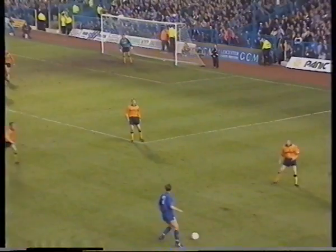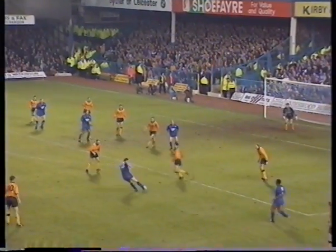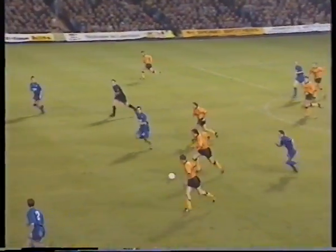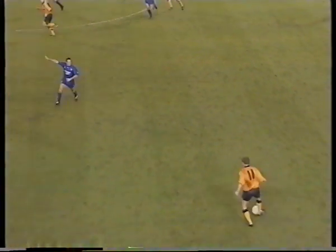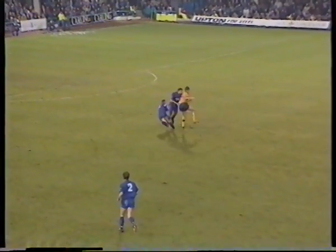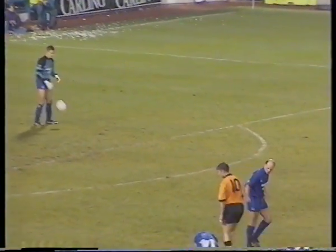Leicester trying to utilise this space on this right-hand side. Grayson didn't quite get enough air under that one. Shot coming in. Speedy can't collect it. And Paul Cook brings it away for Wolverhampton Wanderers. Keane. Again, the ball in for Kelly. Kelly, another former ex-City player.